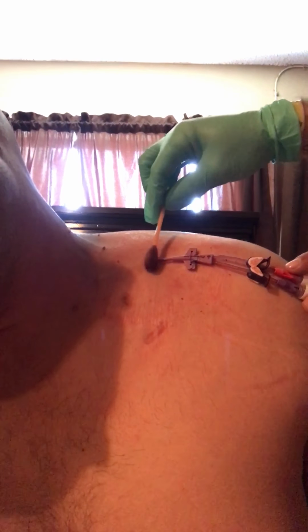Oh, I thought it took the sterile. I didn't touch that side. Those are sterile. Right there, I didn't touch it. That's fine. That's fine. Actually, just fine doing that.